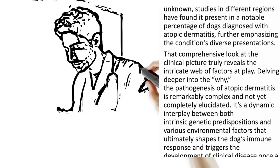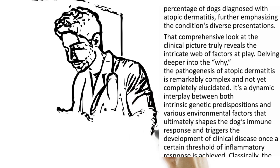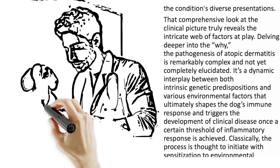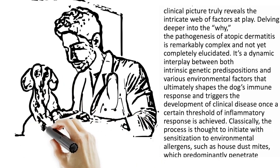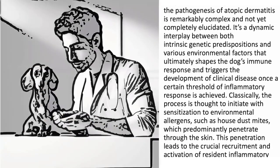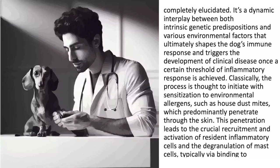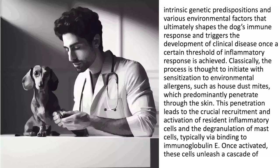That comprehensive look at the clinical picture truly reveals the intricate web of factors at play. Delving deeper into the why, the pathogenesis of atopic dermatitis is remarkably complex and not yet completely elucidated. It's a dynamic interplay between both intrinsic genetic predispositions and various environmental factors that ultimately shapes the dog's immune response and triggers the development of clinical disease once a certain threshold of inflammatory response is achieved.